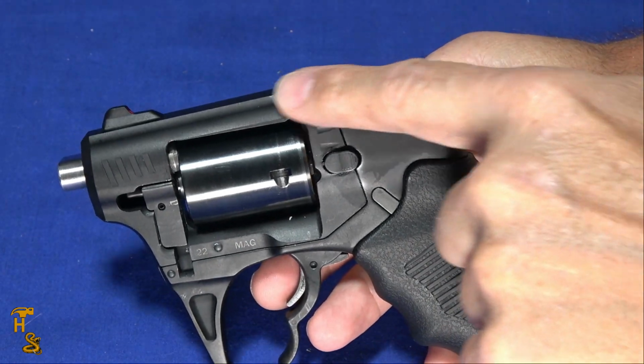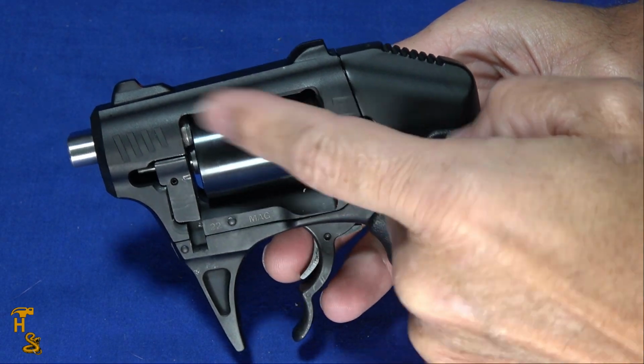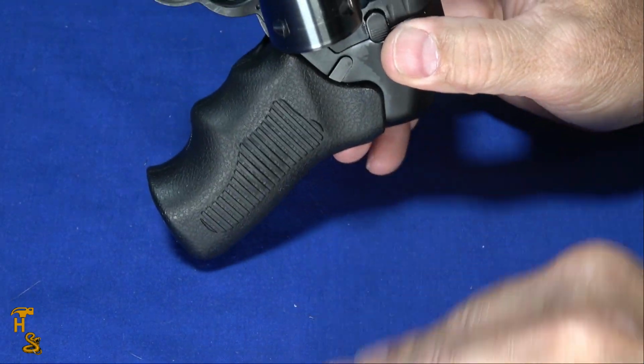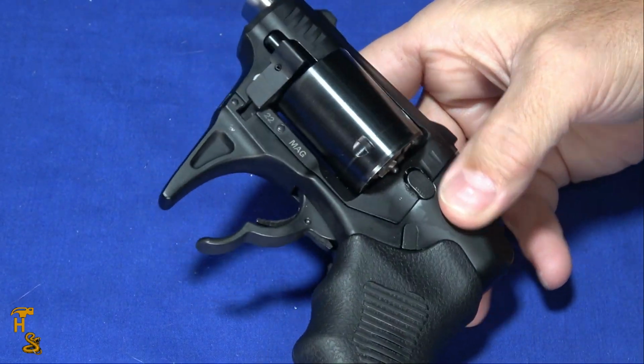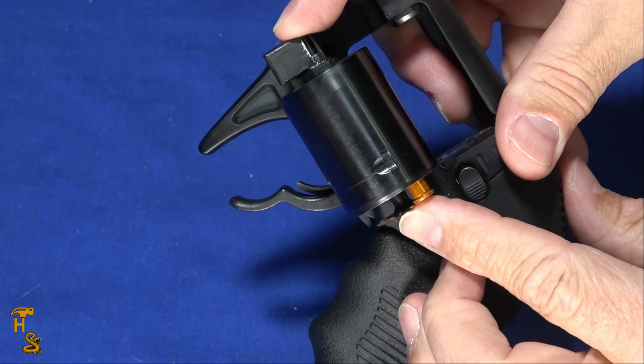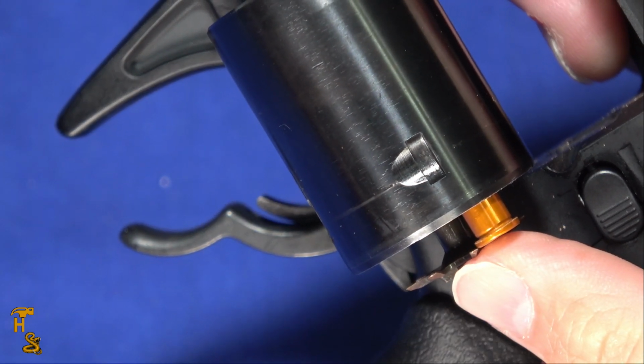It's 7075 aluminum, so it's an alloy frame. It's a steel cylinder and steel barrels, and the barrels are not lined. Now, I just popped all the snap caps out, but one thing I will note is I'm going to put one in there, and I'm going to hold it in there and show you that the ejector is too short to push the case all the way out.